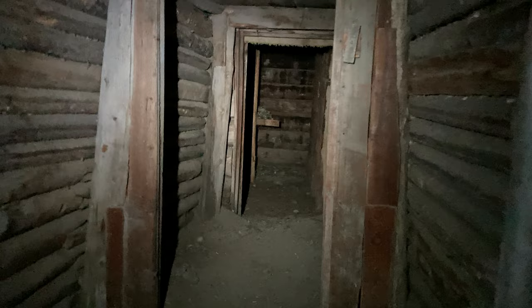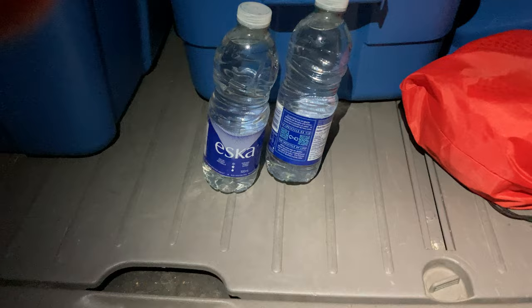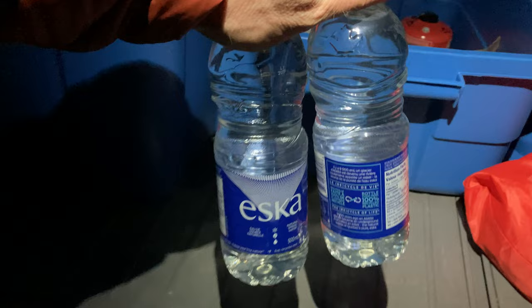Found this cellar. I thought it was a mine shaft at first, but I think it doesn't go very far in, of an old homestead or something. But not the kind of place I feel like exploring right now. Successfully retrieved two bottles of water. Not much, but it'll do.